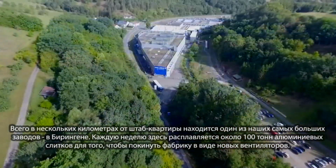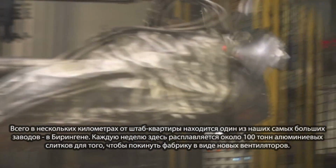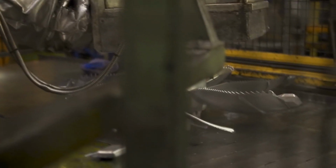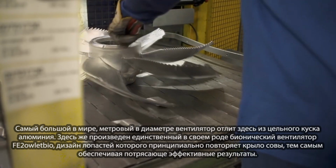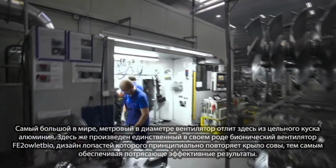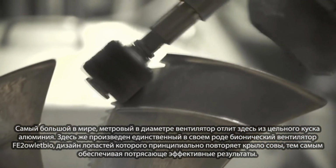Only a few kilometers from the Kunzelsau headquarters stands one of our biggest production plants in Beringen. Every week, 100 tons of aluminum ingots are melted, only to leave the factory again as fans. The world's biggest fan of 1 meter diameter is cast from a single piece of aluminum here, and this is also the birthplace of the one-of-a-kind bionic FA2 owlet, whose blade design follows the principle of an owl's wing and thereby provides tremendous efficiency results.